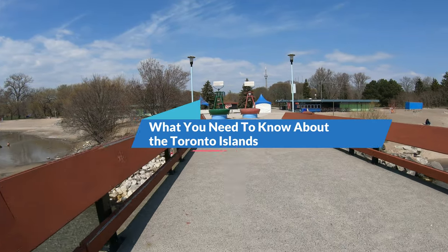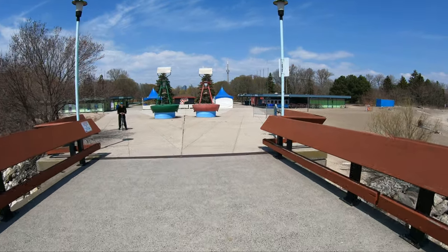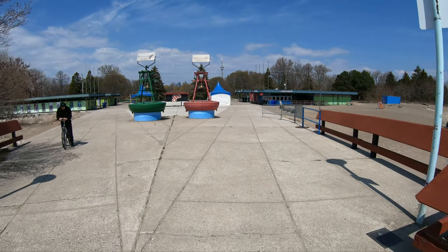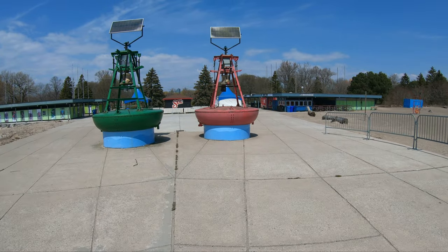What do you need to know about Toronto Islands? The Toronto Islands, also known as the Island, is a group of 15 interconnected islands located in the heart of downtown Toronto. The Toronto Islands offer a little piece of paradise away from a big city's hustle and bustle, just minutes away from Toronto's waterfront.